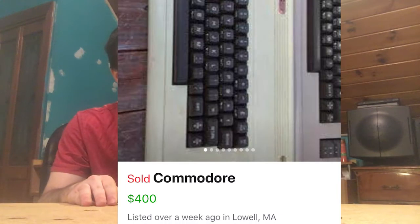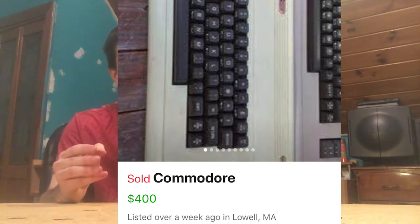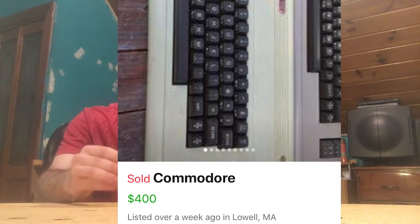But anyways, this one I found a listing for a bunch of Commodore stuff from a lady named Paula located in Lowell, which I am familiar with because I graduated from UMass Lowell a couple of years ago. And initially, she was looking for $400.